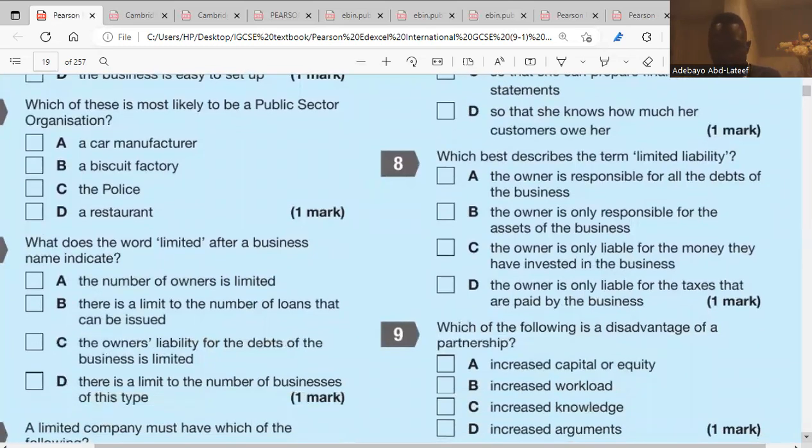Question 8. Which best describes the term Limited liability? So which one is stating limited liability? B. No. D. It's okay. You don't get it. It said the term limited liability. It's C. Limited liability.